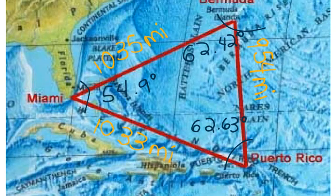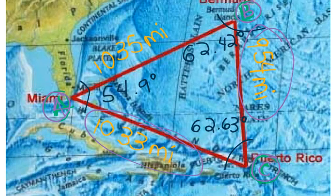When looking at this as a triangle, we can label the sides A, B, and C. When looking at the area as a normal triangle, we can describe side A as 954, side B as 1,033, my bad, and side C as 1,035.